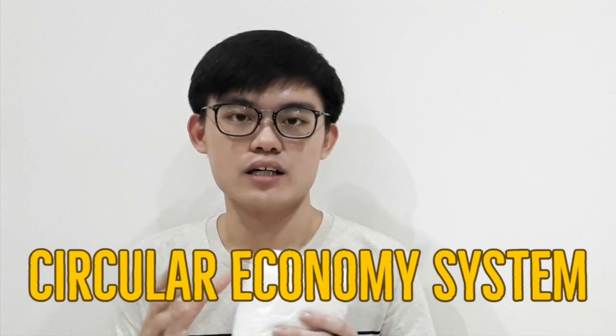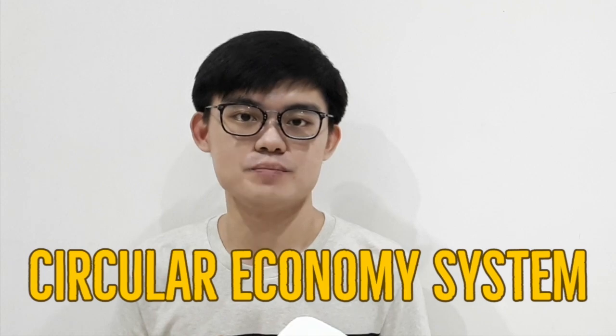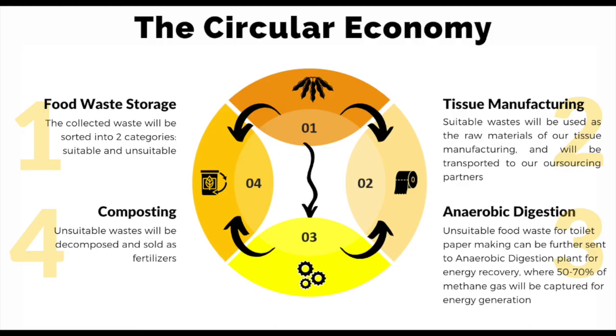Our process is actually very simple. It's all about science and technology. After separation, the suitable material will go under paper pulp production, while the unsuitable material will undergo anaerobic digestion to produce fertilizer. And here comes the innovative part of our process: the circular economy system. The methane gas produced from the anaerobic digestion and the black liquid from the chemical recovery system will be used to supply part of the energy of the whole plant.